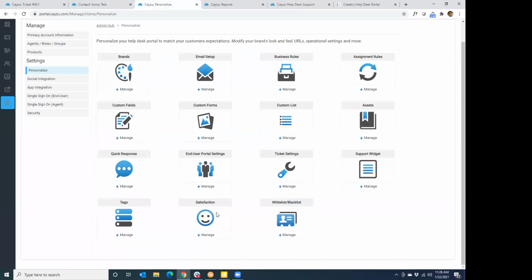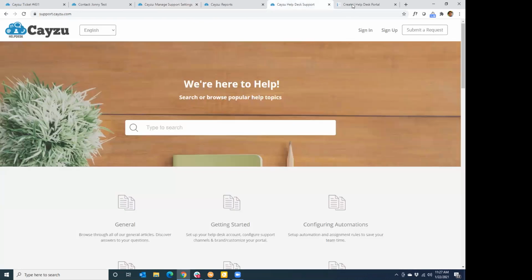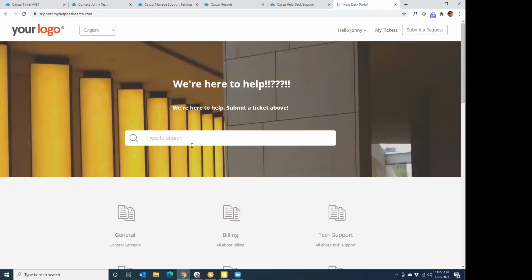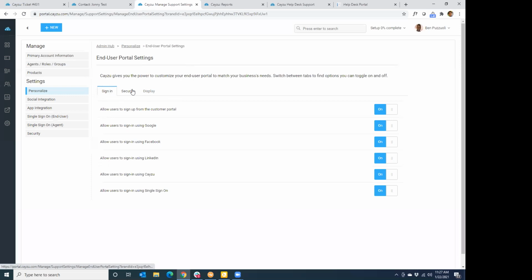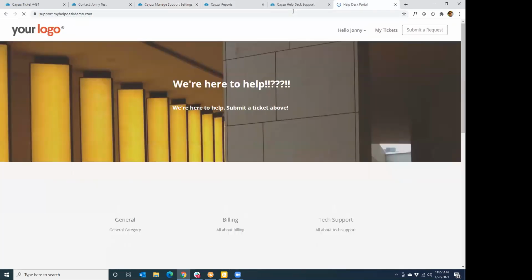Now, there are also built-in satisfaction surveys. There are quick responses, which are a complement, so that's a macro or a canned answer. The end-user portal settings here I'm going to show you really quickly as well, because this is the second way of customizing your end-user portals. For example, if I didn't want a knowledge base, I might want to hide the whole category section as well as the knowledge base. The idea is that there are 3 tabs. For example, under display: do I want to hide search on my end-user portal? Yes. Then I'd come back here and refresh. So that's the second way of customizing this.